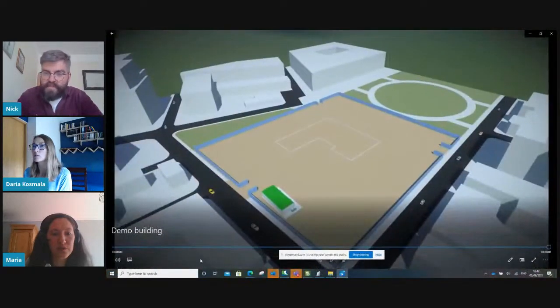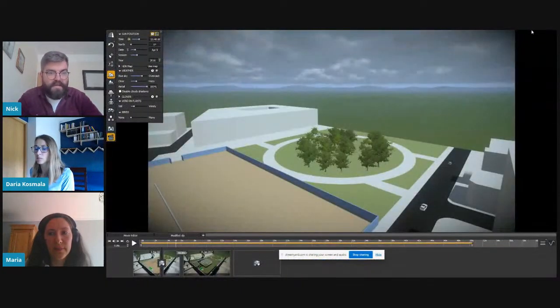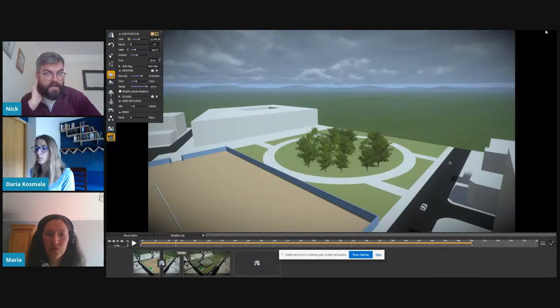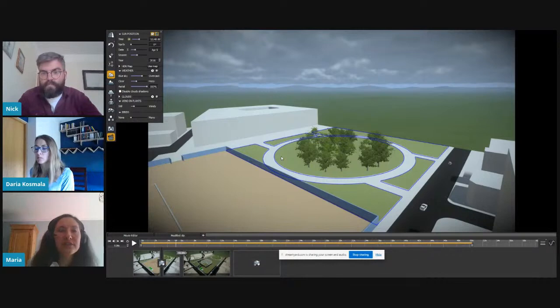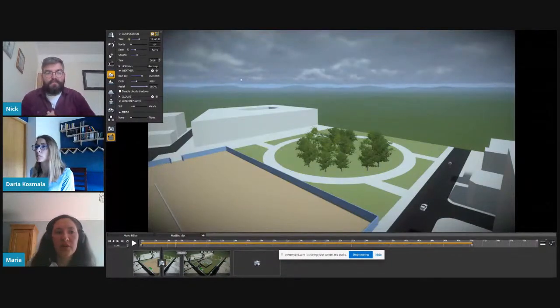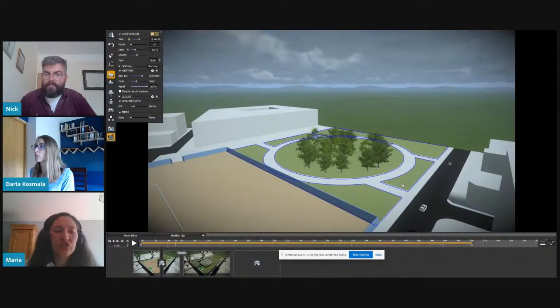Maria, we have a couple of questions coming through. One is to do with the size of the animation export when using LumenRT. Can you talk in terms of that? Yeah, really good quality animation is about 300 megabytes when I export, but you can go lower. It depends again what you want to do with that. Generally it's much smaller than SYNCHRO exports.